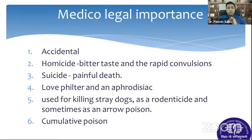Strychnine is also used for killing stray dogs as a rodenticide and sometimes as arrow poison. Other arrow poisons you know are Abrus precatorius, Croton, Calotropis. So other than these, strychnine can also be used as arrow poison. It is said that it is a cumulative poison. This may be due to the slowness with which it is excreted.